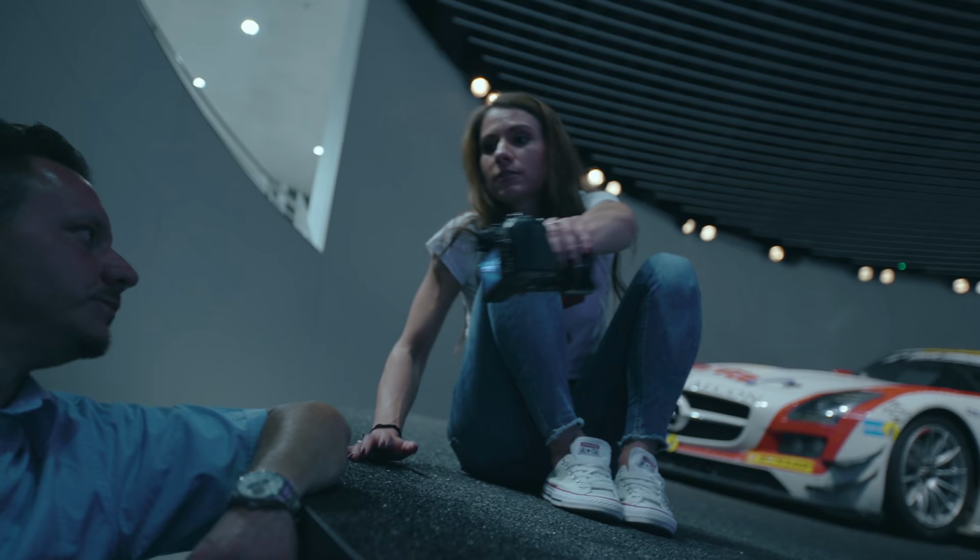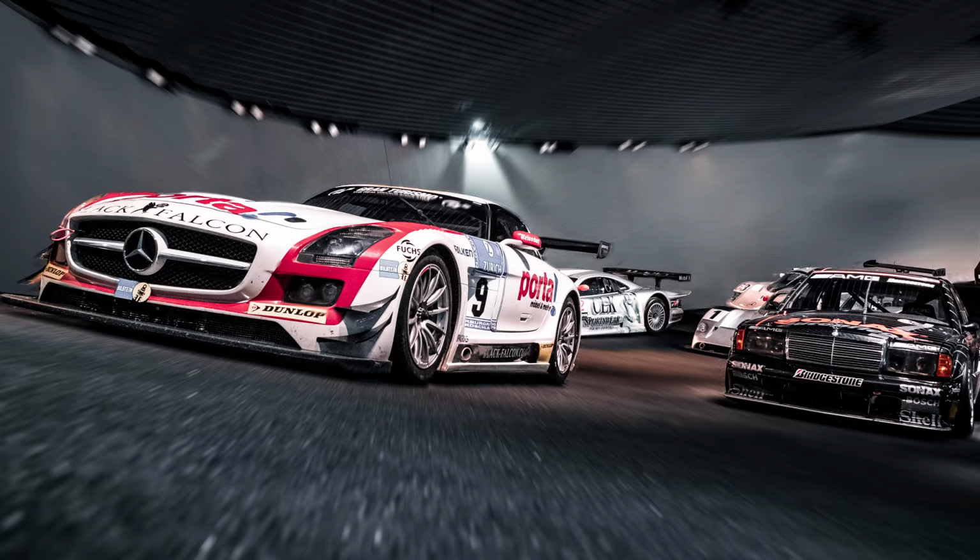I'm so happy being a part of this incredible event. The whole museum is like a big playground and it's the first time I'm at night at the museum.